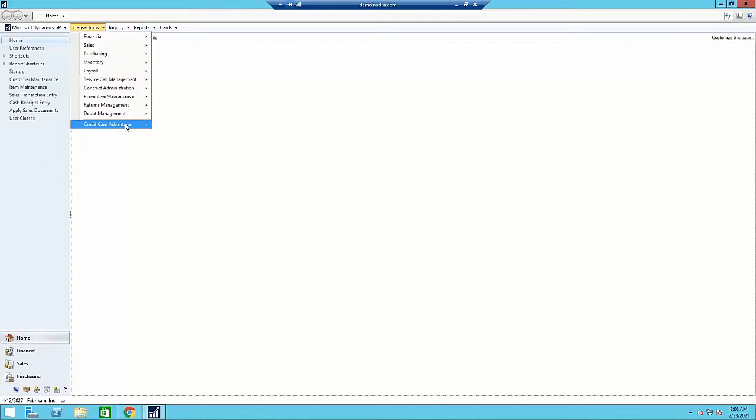So inside of GP, we have a tool called Credit Card Advantage, which is essentially like a chunk file that, when we install it, becomes part of GP. Once it's installed, under transactions you will see Credit Card Advantage and all its menu items here. Basically, what Credit Card Advantage does is it allows you to process payments and manage payments all within GP.